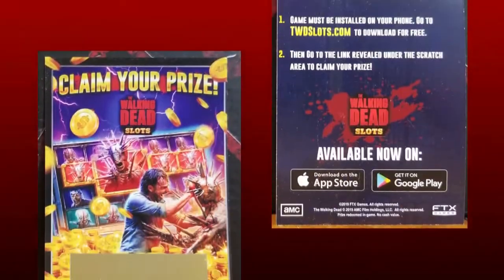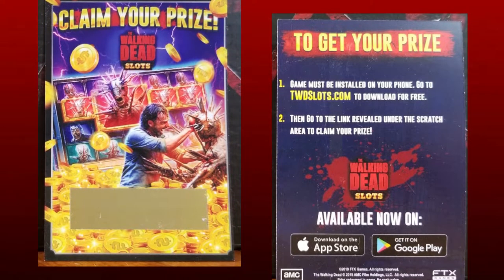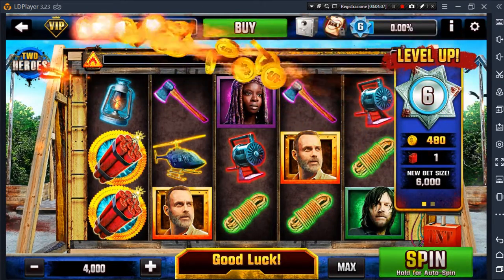All right, there's a little tiny scratch-off card in here for Claim Your Prize, The Walking Dead Slots. And you have to download an app on your phone and then go to the link that you reveal when you scratch this off and claim your prize. Interesting. So I guess maybe get a little something extra from the game. Maybe a little something.